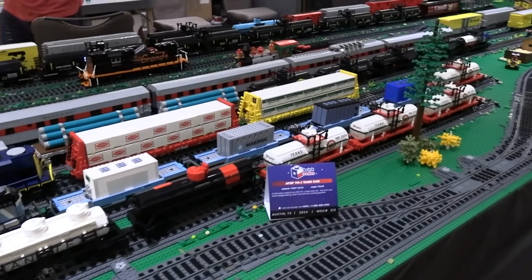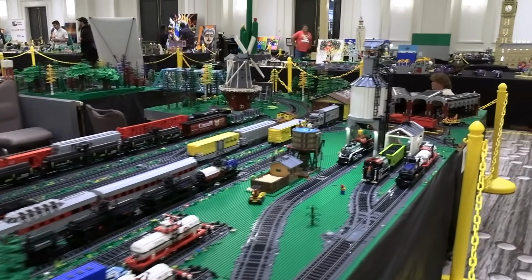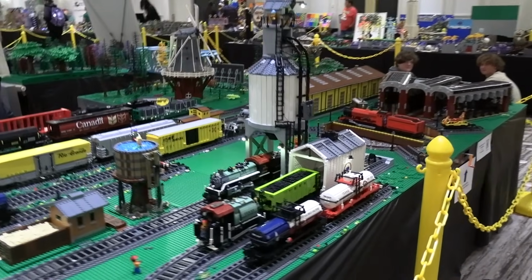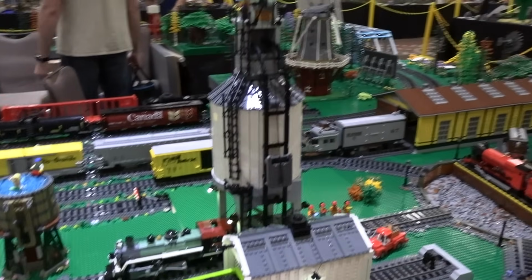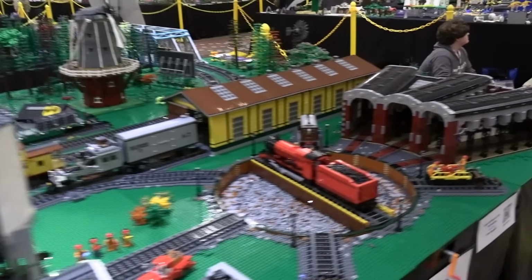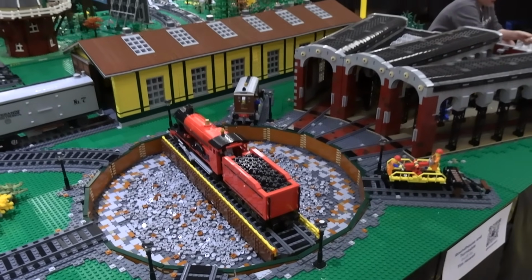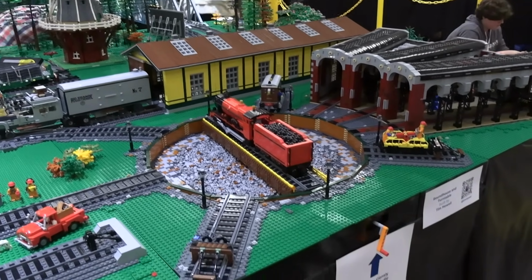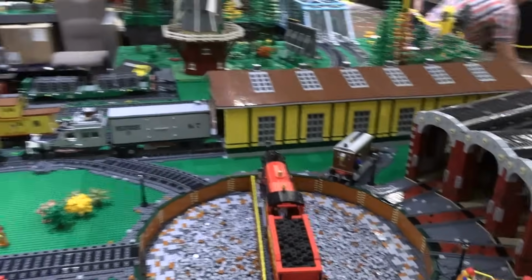And see just how many tracks deep. It's like 10, 12 tracks deep here as they display all of these trains. Got some of the larger towers here in the Texas Brick Railroad represented. You actually get some public interaction here as well. So you can actually turn this and demonstrate some of how the train yard elements work and the turntable works, which is really cool.